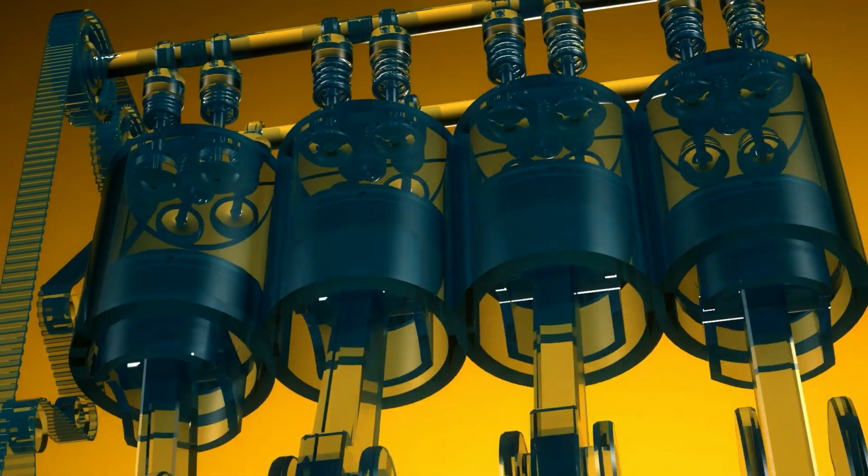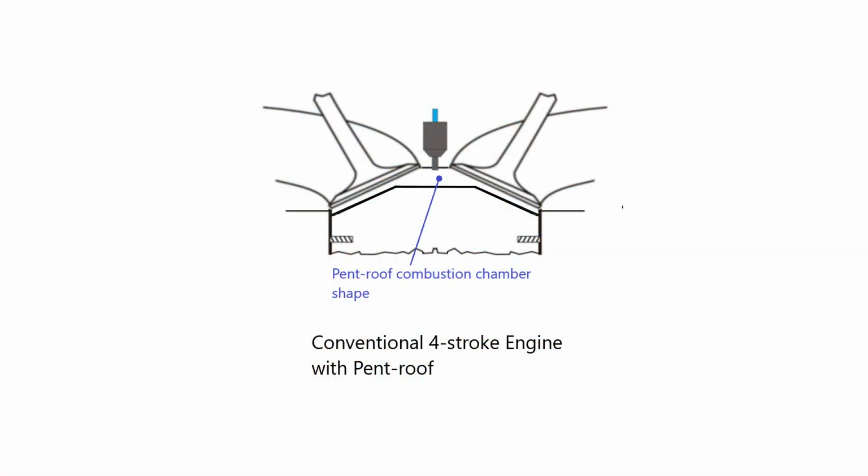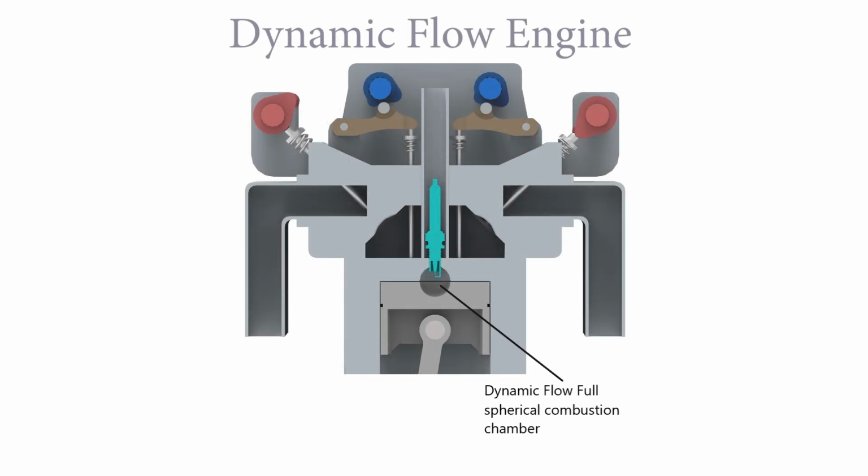Another way to enhance thermal efficiency and achieve cleaner combustion is by adopting a more efficient combustion chamber shape. Many modern four-stroke engines use a pent-roof combustion chamber, which allows for larger valves and thus higher power output at higher RPMs. However, the most efficient combustion chamber shape is more spherical, as it promotes more complete combustion, leading to higher energy extraction from the fuel and cleaner emissions.